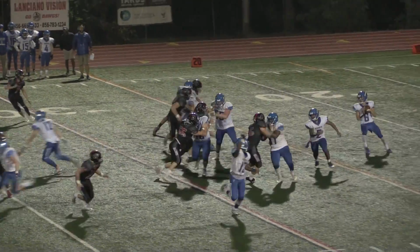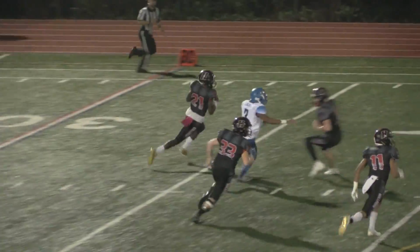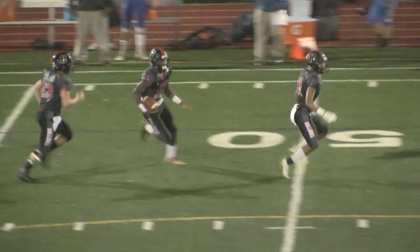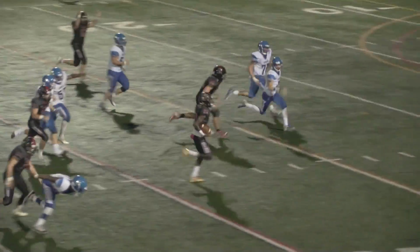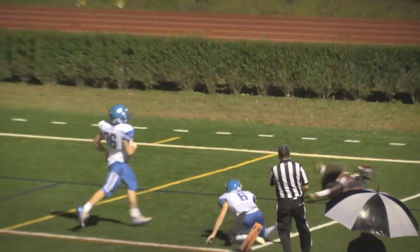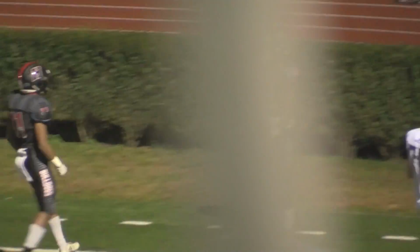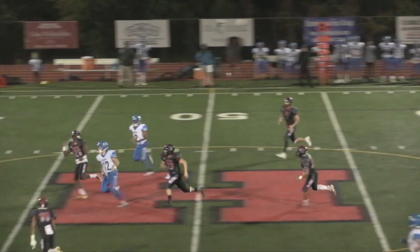First and 15 from the 30. Wilsey back to pass, looking across the middle, and it is picked off yet again. Davis Smith on the interception with plenty of room in front of him, comes to the near side. He's got a caravan in front of him, and he could take it all the way. Davis Smith, touchdown. A 60-yard run by Davis Smith.